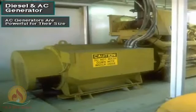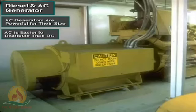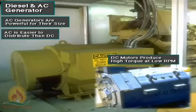Rig owners like to use AC generators because they can be built to be very powerful for their size, which is an advantage over DC generators. Also, rig equipment can distribute AC easier than DC. But direct current has certain advantages when driving large equipment. Mainly, DC motors produce a lot of torque at low speed that the drillers can easily control.